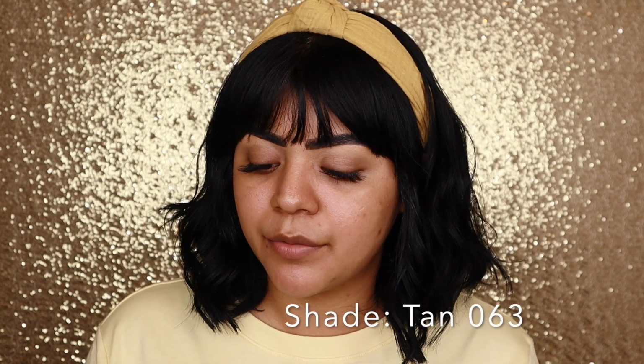I know a lot of shades are already sold out. I picked up one that was just a little too dark, but it should be a good match. I kind of went off the pictures that they give of models wearing the foundation, as well as looking at the description. For instance, this is the shade Tan 063 and it is for medium to tan skin with warm undertones. I usually try to go with golden or yellow undertones, but again, so many shades were sold out, so I kind of just picked the closest one.